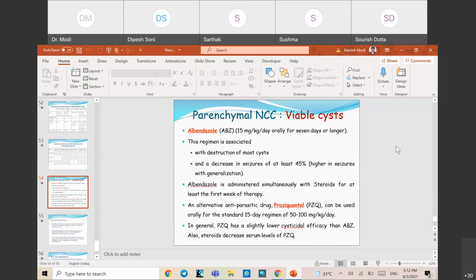Only in certain situations where the edema had been very high or the lesion burden had been very high, we use it for a longer duration. But otherwise, we tend to stop it after 3 weeks at the maximum. And that too, we are using prednisolone.